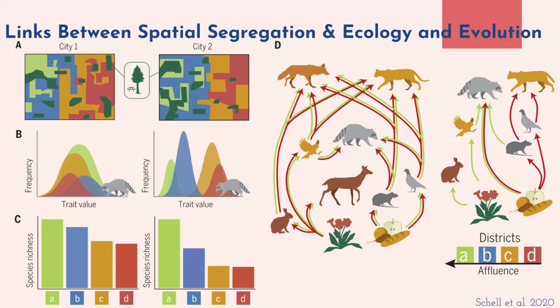leading to a selective gradient that may result in different distributions of trait values of species found in the different neighborhoods. It is assumed that both cities have the same species assemblages in the A or green line districts, but that in City 2, both species richness and diversity decline as you move from the green to red line neighborhoods, which affects the food webs in each of these cities. In City 1, the system is likely to be more diverse and interconnected across districts compared to City 2, which is much more vulnerable to disturbances and extinctions.